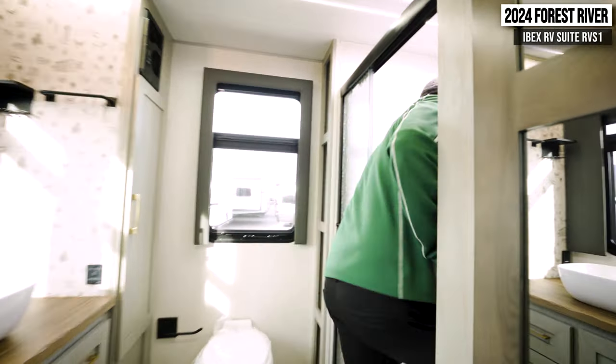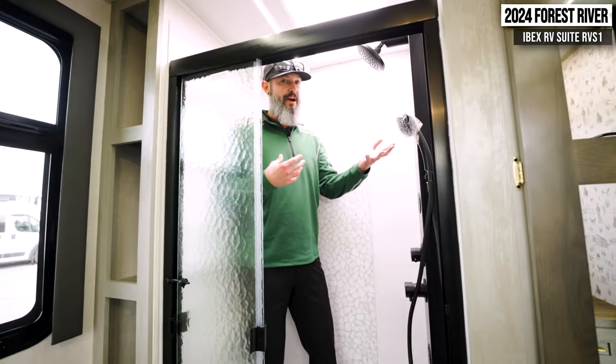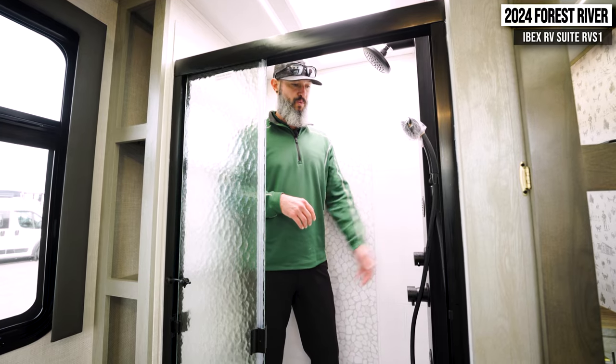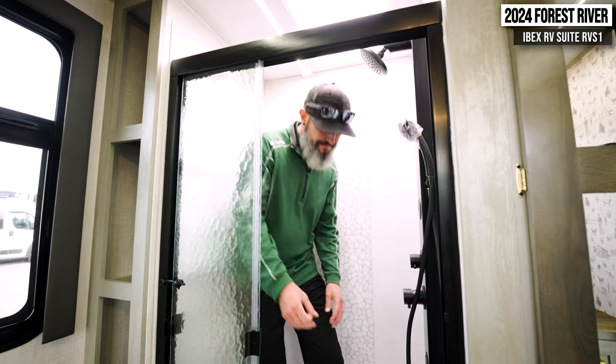Big shower. And we have a couple things. We have a couple shower heads here. We have of course the handheld here, but we have the rain shower here and even one to the side. So this is pretty much like residential. I'm super digging this.